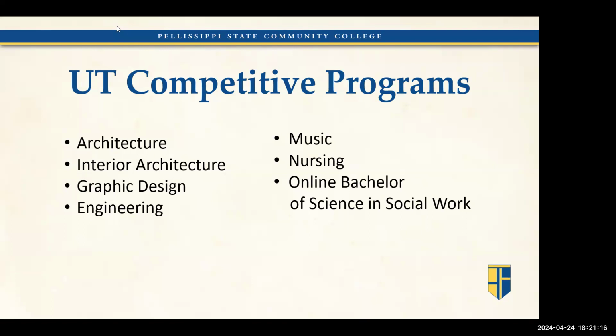The online Bachelor of Science in Social Work requires completion of an associate's degree. We don't have a lot of students who are traditional age who are looking at the online Bachelor of Science in Social Work. They typically look at the on-campus program. And we get lots of questions about these particular majors. If you're thinking about one of these programs, you're in Road to Rocky Top, I will tell you it is extremely difficult to get into them first semester. So I would think really long and hard if that's something you want to put down as a first major.